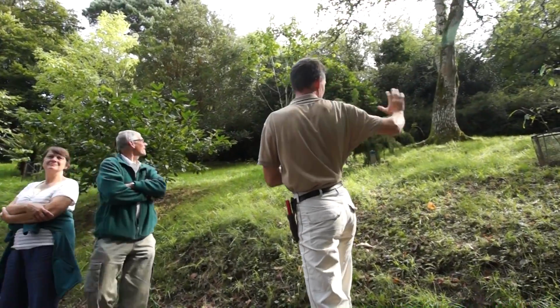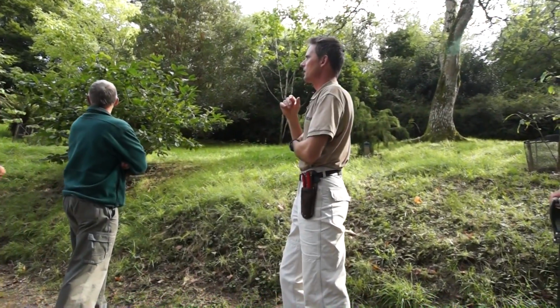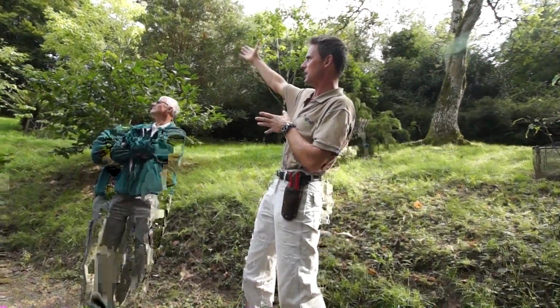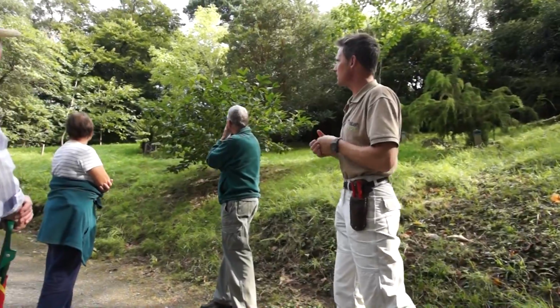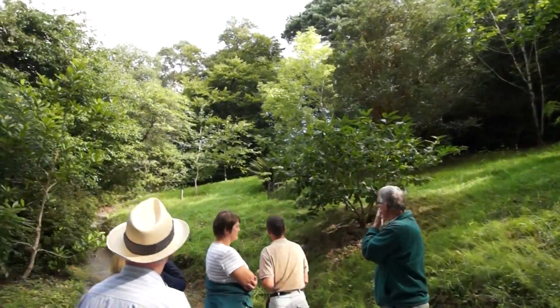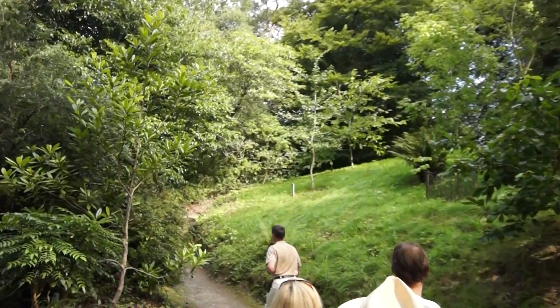It used to be mostly planted up with camellias, and we've cleared the area to make it more of an open area with a mixture. We've got some ginkgo and some lovely magnolias. Magnolias are interesting at this time of year as well. If you just hang on there a minute, I'll grab one of the seeds. They're interesting for their seed pods.